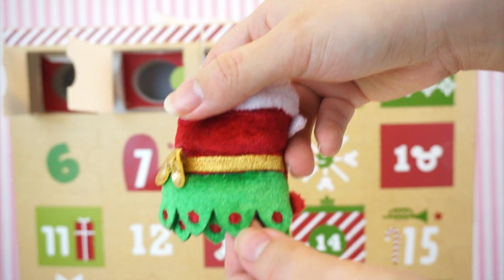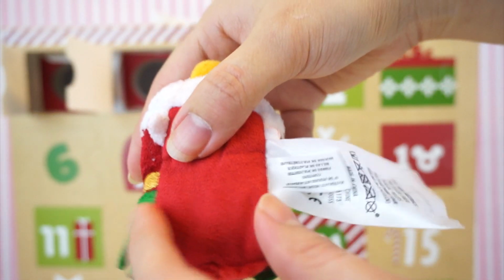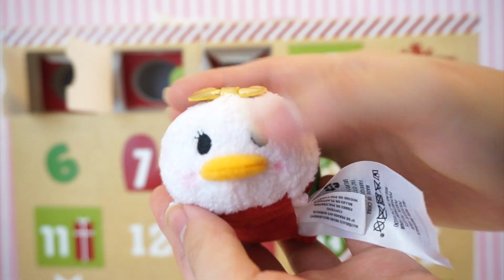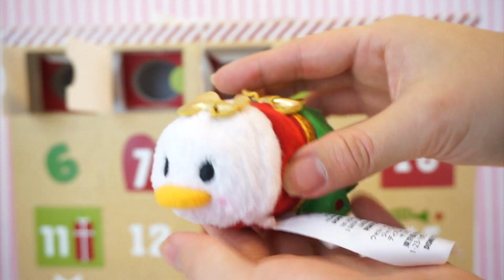But the details are embroidered on. These little circles are embroidered on. She has red on her belly, her hands and her feet. The back is kind of plain. She also has her blushings, and her eyelashes are also embroidered on, which is so cute.